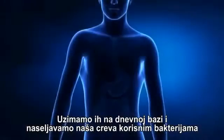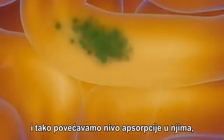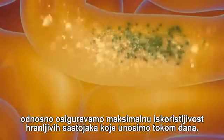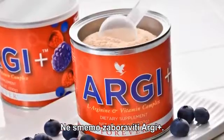We take that on a daily basis and we colonize our gut with good friendly bacteria to increase the levels of absorption and make sure that we get the maximum utilization of the nutrients that we take on a daily basis. Now, we can't forget about RG+.